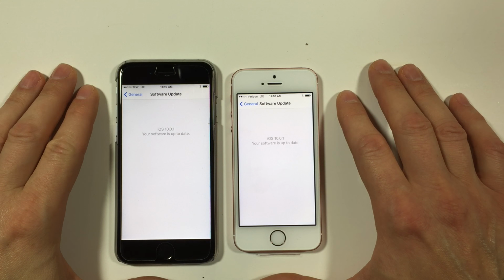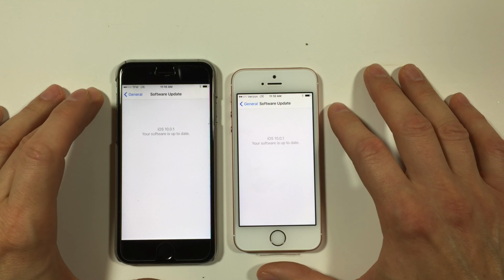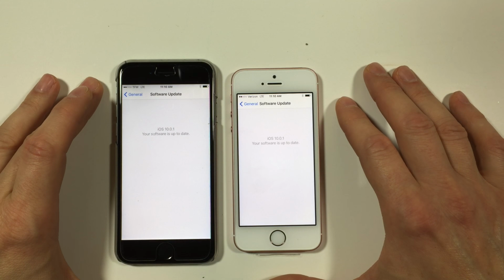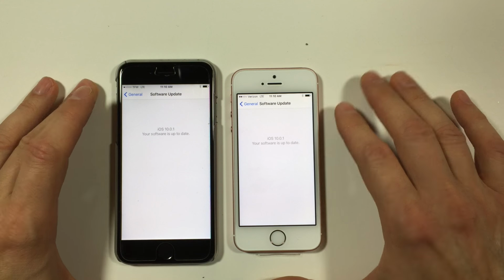My understanding is that some Apple customers had problems installing iOS 10 and Apple needed to release an update. The update went fine for me. I did not have any problems and everything seems to be working fine.